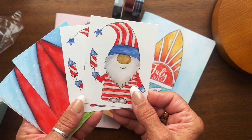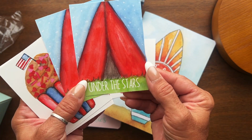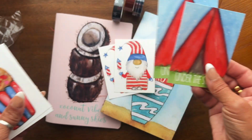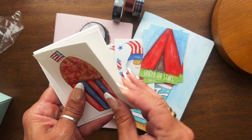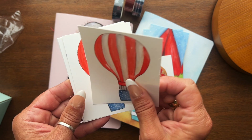I've got a really cute, fun 4th of July gnome. I painted a tent. Again, this is all watercolor, but I painted a tent and I just wrote "under the stars." I thought, cute. I know I've been doing camping, girls. I don't know if you have yet. I've kind of got a 4th of July fun cupcake, a hot air balloon.